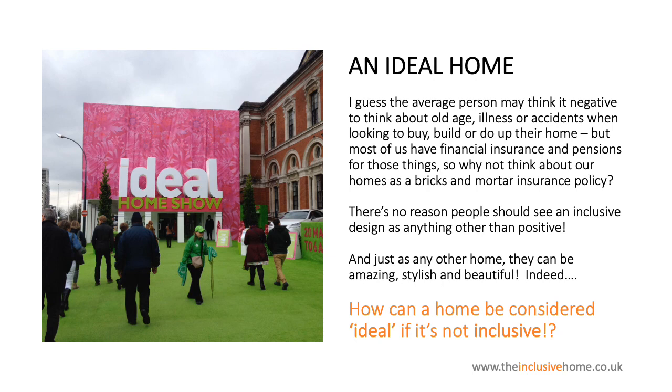I guess the average person may think it negative to think about old age, illness, or accident when looking to buy or build or do up their home. But most of us have financial insurance and pensions for those things, so why not think about our homes as bricks and mortar insurance policy? There is no reason people should see an inclusive design as anything other than positive. And just as any other home, they can be amazing, stylish, and beautiful. Indeed, how can a home be considered ideal if it's not inclusive?